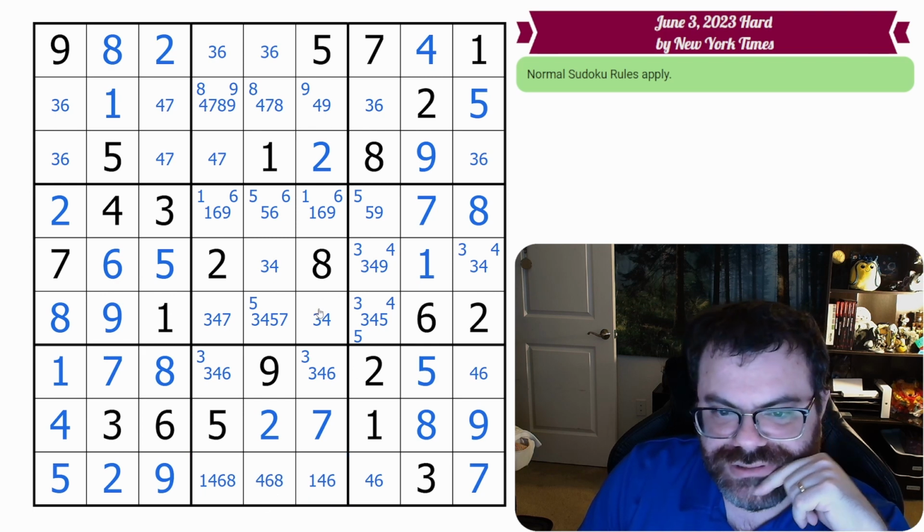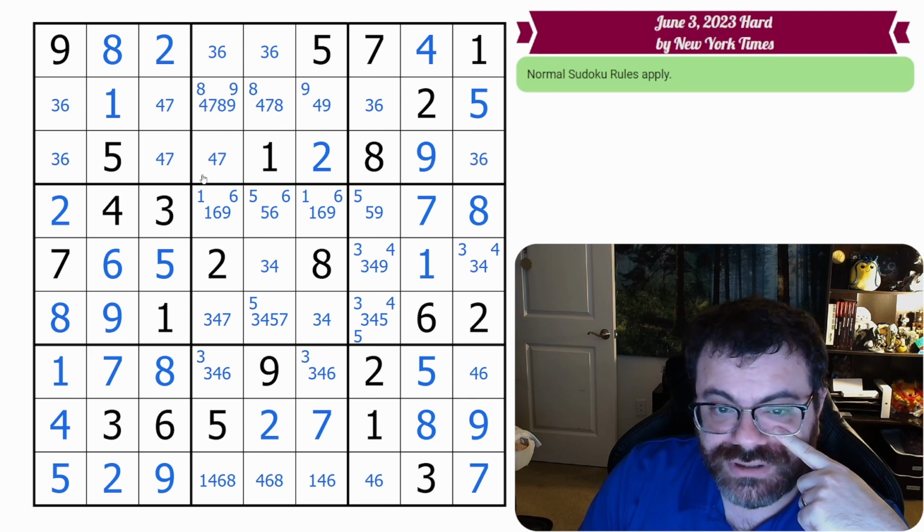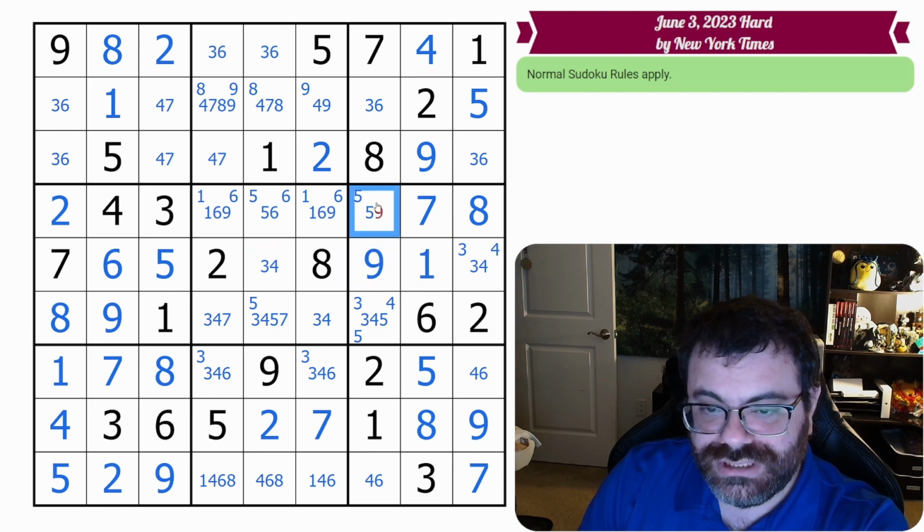All right. Surely there's something. Did I miss spotting something? Really? This puzzle felt done until now I'm fully marked and it's not done. 4, 7 pair here. 3, 6 pair. 3, 4 pair here. That's what I was missing. So that's the 9 for the row. And that should finish it, I hope.